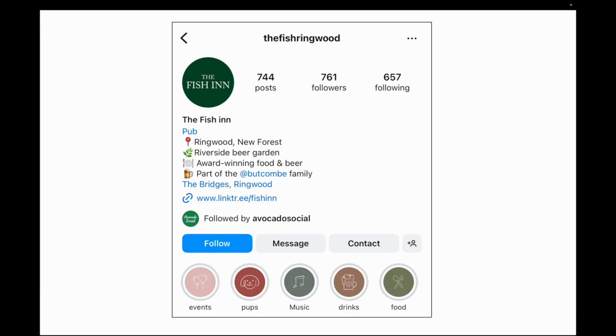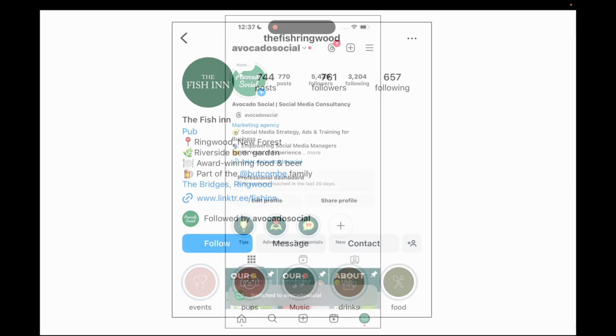You can use your Instagram story highlights as a way to really brand your pub, using cute little logos on your highlight covers to really show off the features and unique points about your pub. Here's some examples of some great Instagram story highlights from The Fish. They've got food, drinks, events, even one called Pups, which features their dogs, any dogs that come to the pub.